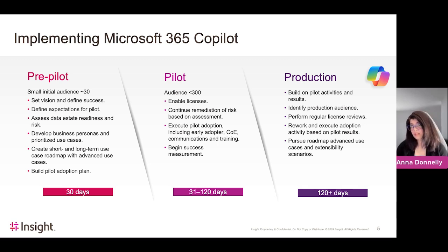And then once you move into pilot, from there, you can test not only the functionality and see how people like it and all of that, but also test the effectiveness of your adoption plan. So from there, you're enabling those licenses. And by the way, best practices for enabling licenses where your end user is concerned.